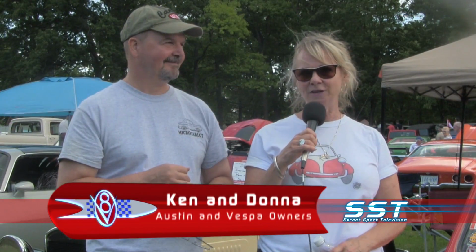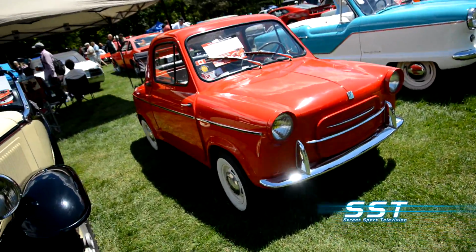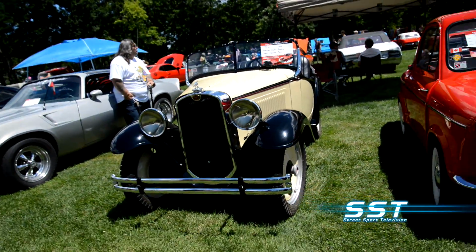It's a 1958 Vespa, and we've owned it for 4 years now. Car's made in France. It's a rear engine, 2-cylinder, 2-stroke. Has 18 horsepower. Car weighs about 800 pounds. And the one beside it, it's a 1932 American Austin Bantam Roadster. It's got the original 18 horsepower engine, and both of these cars fit in the back of our pickup truck.